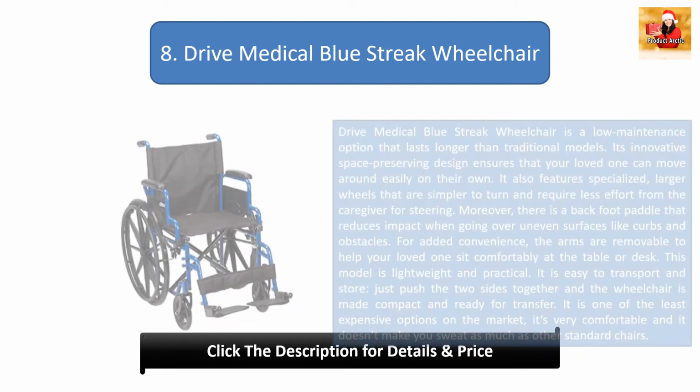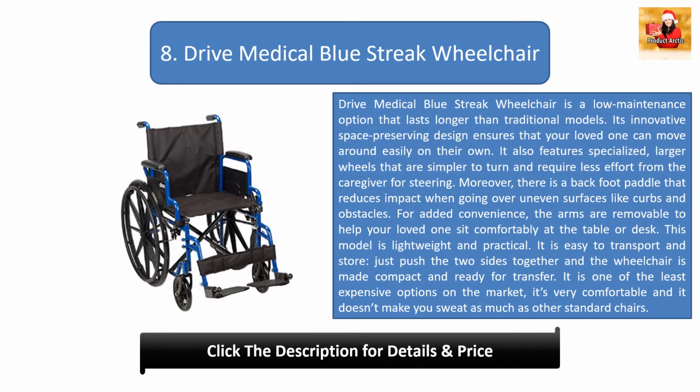8. Drive Medical Blue Streak Wheelchair. Drive Medical Blue Streak Wheelchair is a low-maintenance option that lasts longer than traditional models. Its innovative space-preserving design ensures that your loved one can move around easily on their own. It also features specialized, larger wheels that are simpler to turn and require less effort from the caregiver for steering. Moreover, there is a back foot paddle that reduces impact when going over uneven surfaces like curbs and obstacles.